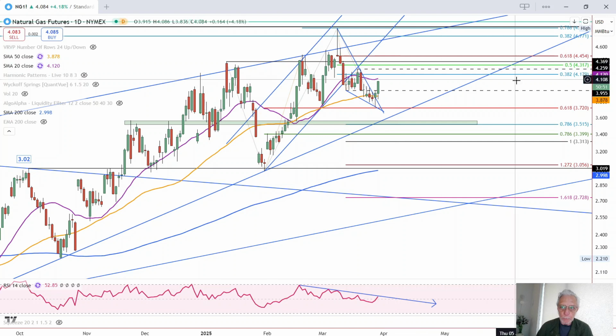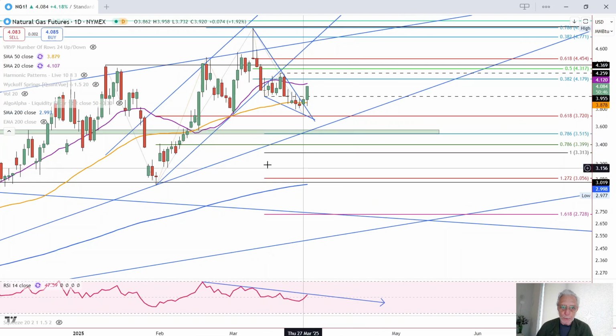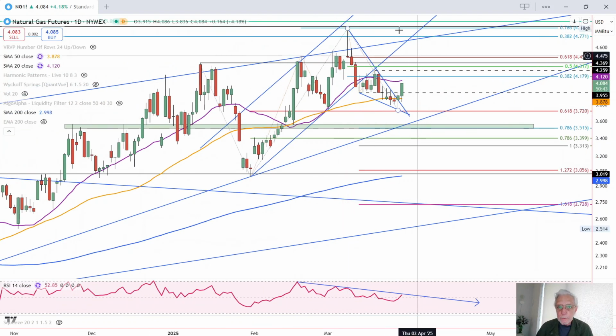But then we have the 38.2% retracement at 418, followed by this prior interim swing low, which is part of this downtrend structure, this small ABCD pattern at 4.26. So a breakout and daily close above the 20 will show additional strength. The same with the 38%, and then the same with this swing low right here. And then this swing low, if natural gas is able to get above it, will trigger a reversal of this decline.